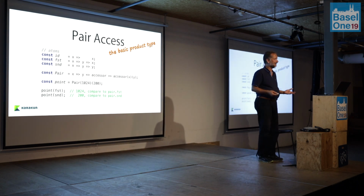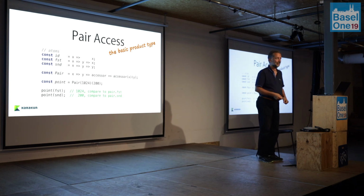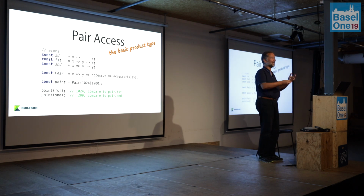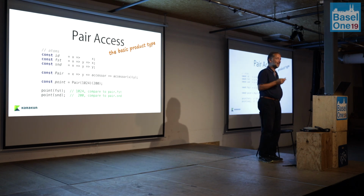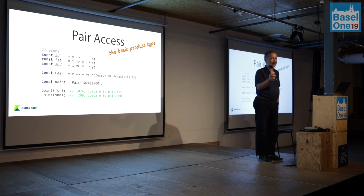And this pair is the foundation of all so-called product types. You might say object, a data structure where you can store so much stuff, right? As much stuff as you have slots. Maps, for example. And this is it. Interestingly, it has very interesting characteristics which distinguish it from other kinds of objects.